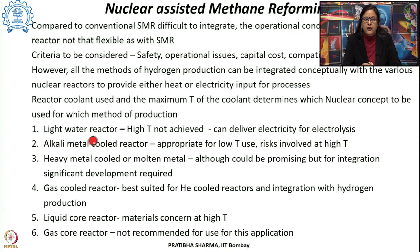Like if it is a light water reactor, high temperature cannot be achieved. In that case, electricity could be provided, and that could be used as the energy input in electrolysis producing hydrogen. When it is an alkali metal cooled reactor, this is in fact appropriate for low temperature usage. As such, there are risks associated when we are using it for high temperature chemical reactions. For heavy metal cooled or molten metal cooled reactors, it could be promising, but at present significant development is required for integration.